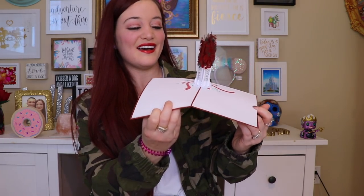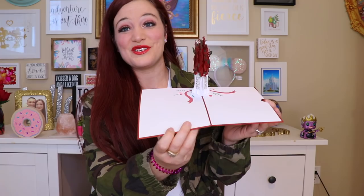I believe I got one that is supposed to be a carousel inside. On the front, you have like a nice little bouquet of roses. So maybe I got the bouquet of roses. I was going back and forth with the carousel and the roses. I think that this is the roses. Are you guys ready? 3, 2, 1. Aww, that's actually really pretty.